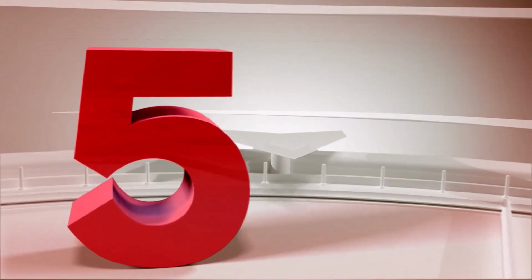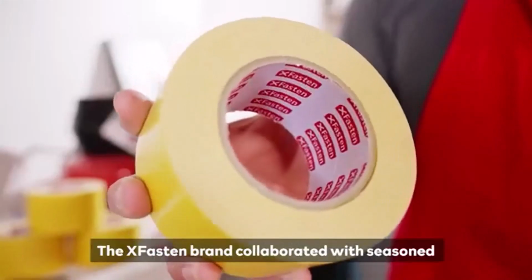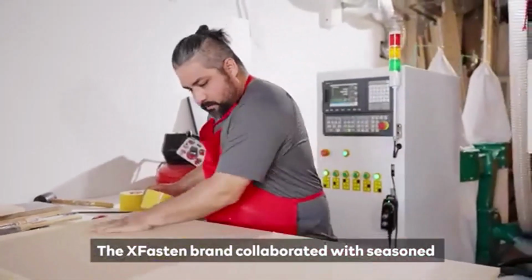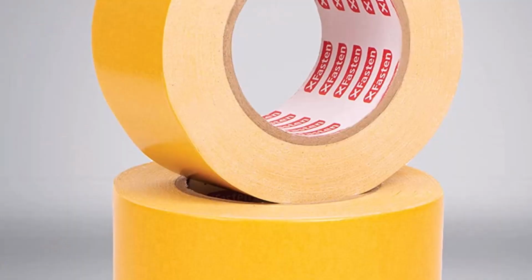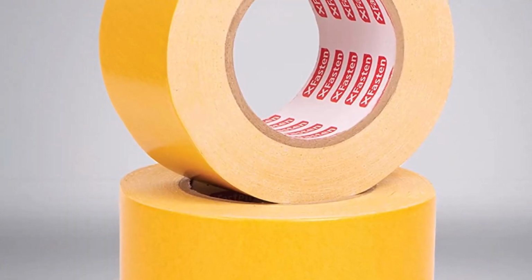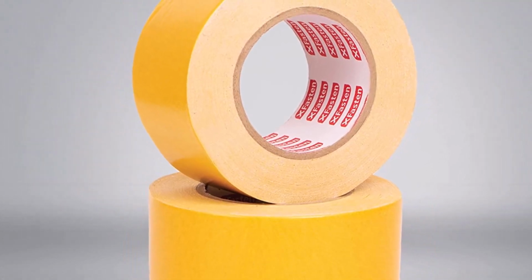Number 5. Zfaston double-sided tape. This convenient 3-pack offers over 300 feet of double-sided tape that you can cut to your precise needs. It's specifically designed for beginner and professional carpenters alike, as it works with various woodworking machines and doesn't leave residue or peel finish.